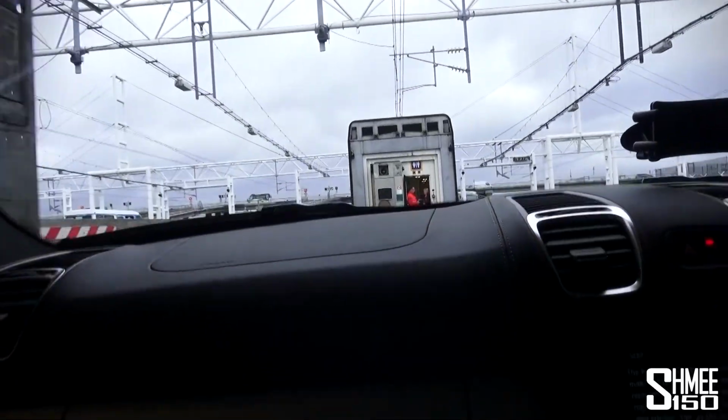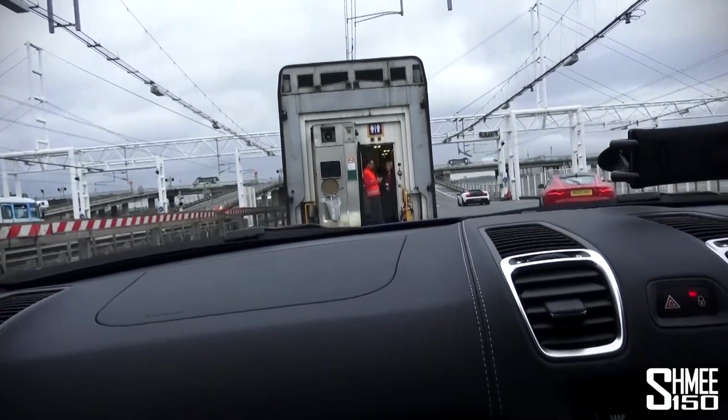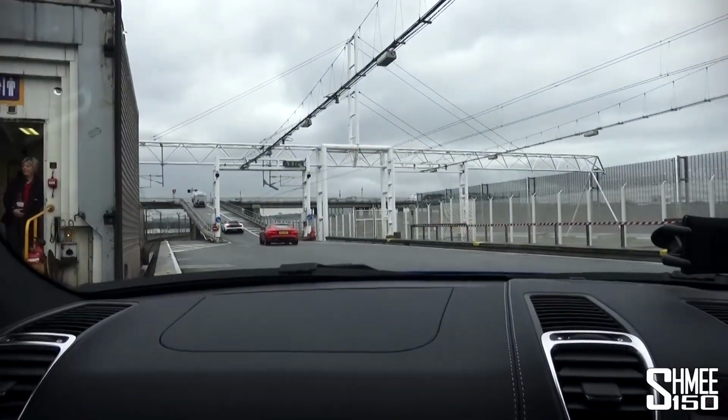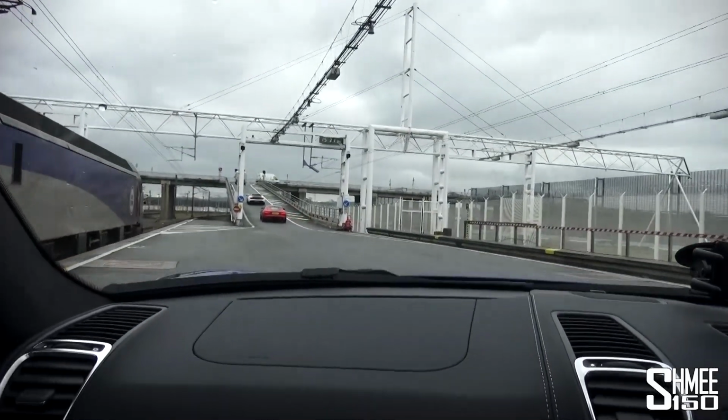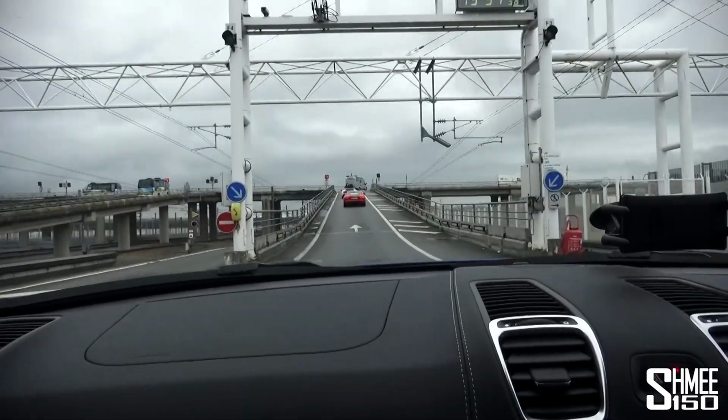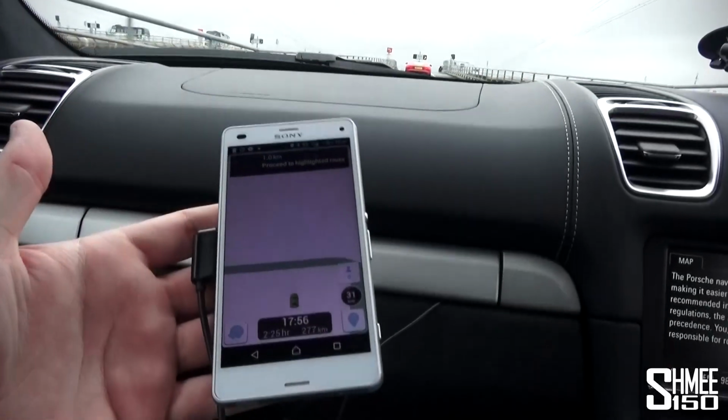Help! Help! Well, I think that pretty quickly summarised the answer to that one. We're going to head out of here and up the ramps and out onto the motorway. I've got my nav set, passenger seat navigator on the way.